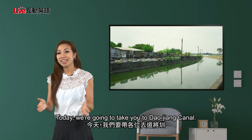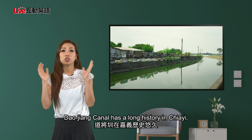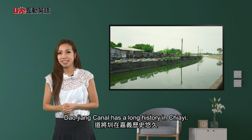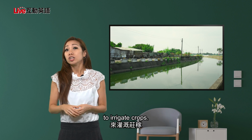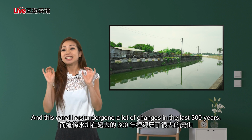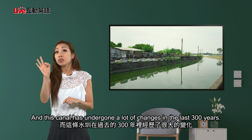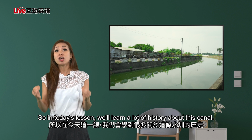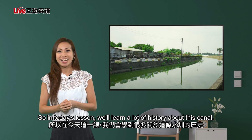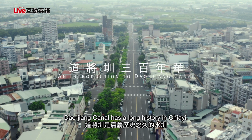Today we're going to take you to Daojiang Canal. Daojiang Canal has a long history in Jiayi. Many villagers use the water from Daojiang Canal to irrigate crops. And this canal has undergone a lot of changes in the last 300 years. So in today's lesson, we'll learn a lot of history about this canal. So let's go.